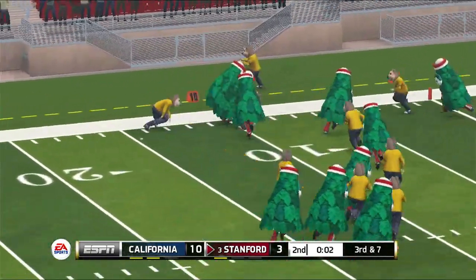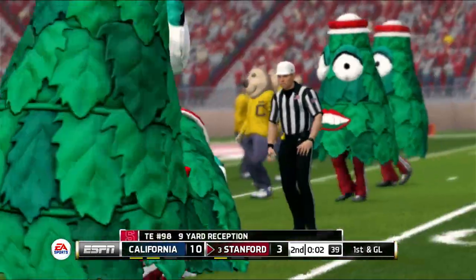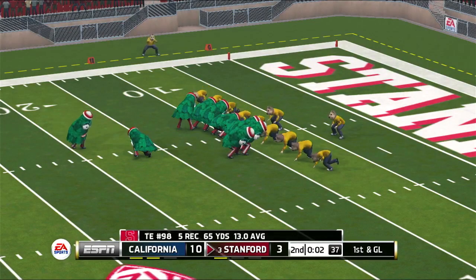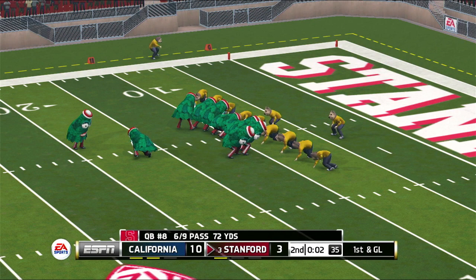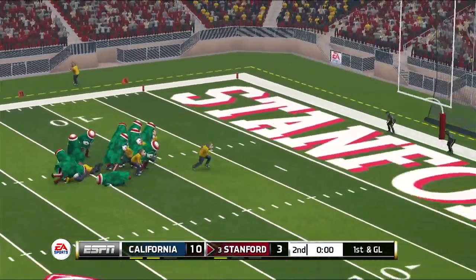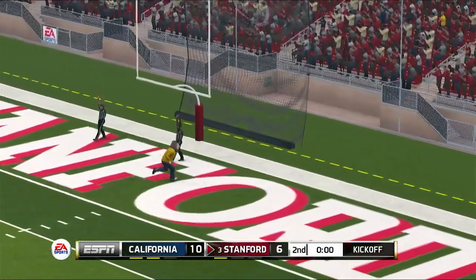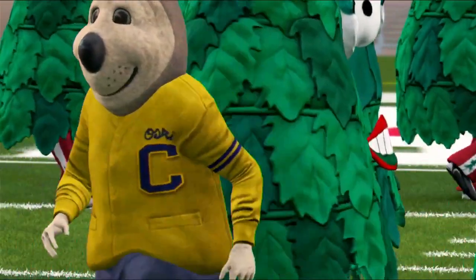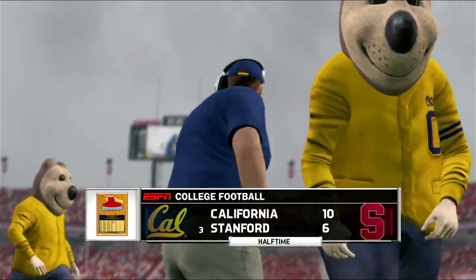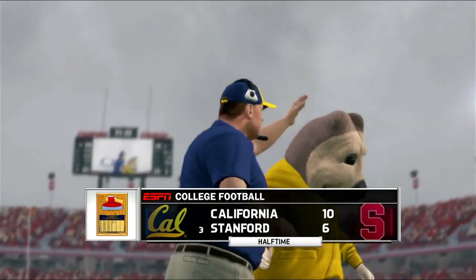Passes. Tight end's got a load. He's pushed out of bounds at the 10-yard line. And this play is number 8 on the drive. He gets it up, and the field goal is good. Points were very hard to come by in those first two quarters. They'll head to the locker room. Golden Bears lead it by 4.